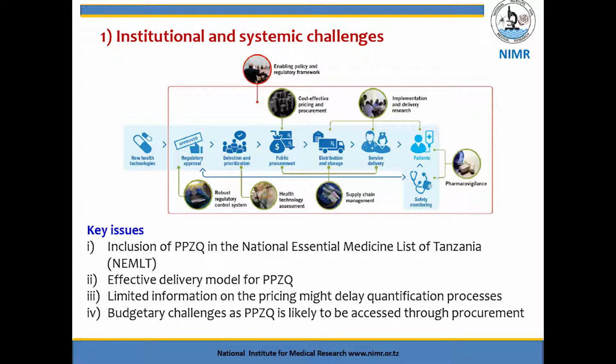So what were the key issues identified through the process? Number one, there was a long discussion on the inclusion of pediatric praziquantel in the National Essential Medicine List of Tanzania, or NEMLIT. Number two, there was an issue to decide on an effective delivery model for the new drug, which is focusing on under 5 children. And then there was an issue on pricing, because we don't know yet how much a tablet will cost, and that will inform the quantification process. As a country, we need to know that. And then there were budgetary challenges, as the pediatric praziquantel formulation is likely to be accessed through procurement. These are earlier details which we have been living with before hearing any new development on the funding.